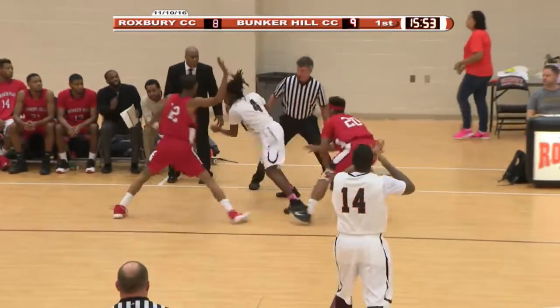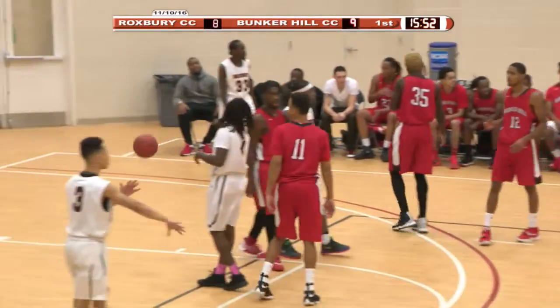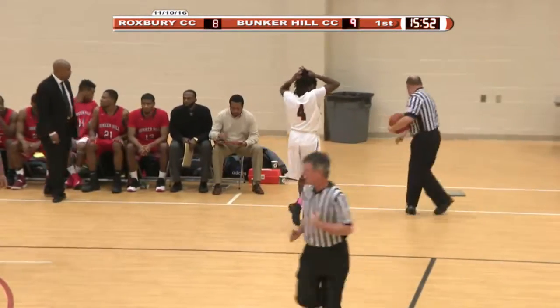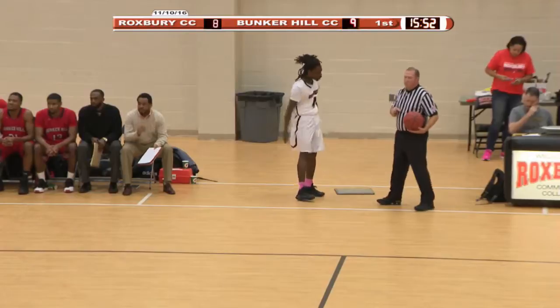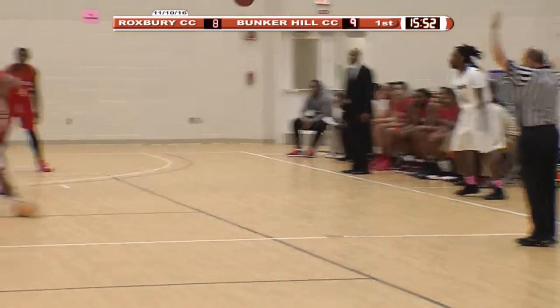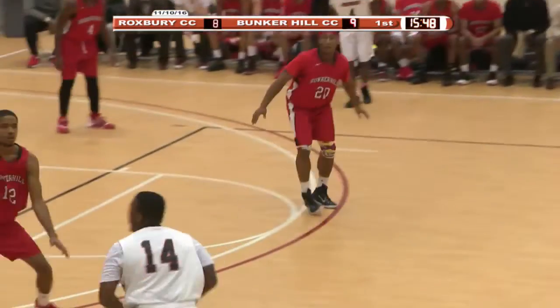You got to swing the ball. And then we got a foul, top of the key. That's Tevin Charles with a reach in. Yeah, reached in a little bit. He bailed out Deron Broadway. He was trapped up top. He was trapped, and this game has started so aggressively. I mean, it's physical underneath, the rebounding, the quickness outside.